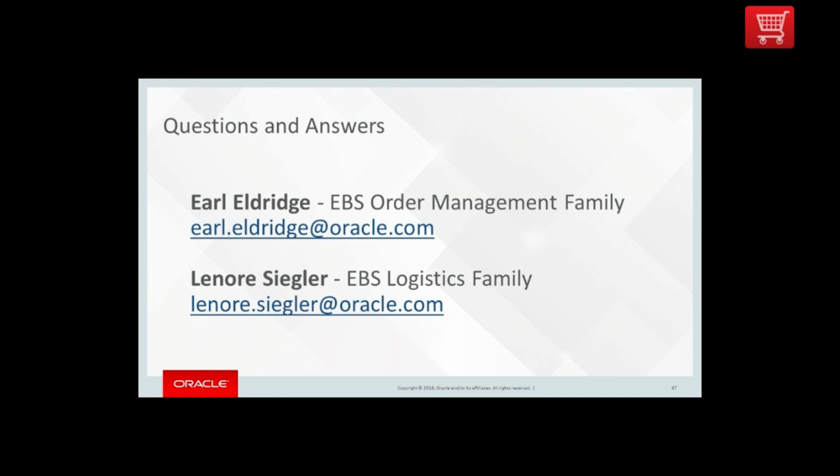Any Vision environments available where we can view these enhancements? I'll let you handle that one, Lenore. Well, it depends if you're a partner. Sounds like you might be a partner if you know about Vision, or if you're a customer. If you're a partner, our partner organization does have environments available for partners. If you're a customer, again, you would have to have some sort of internal environment set up.